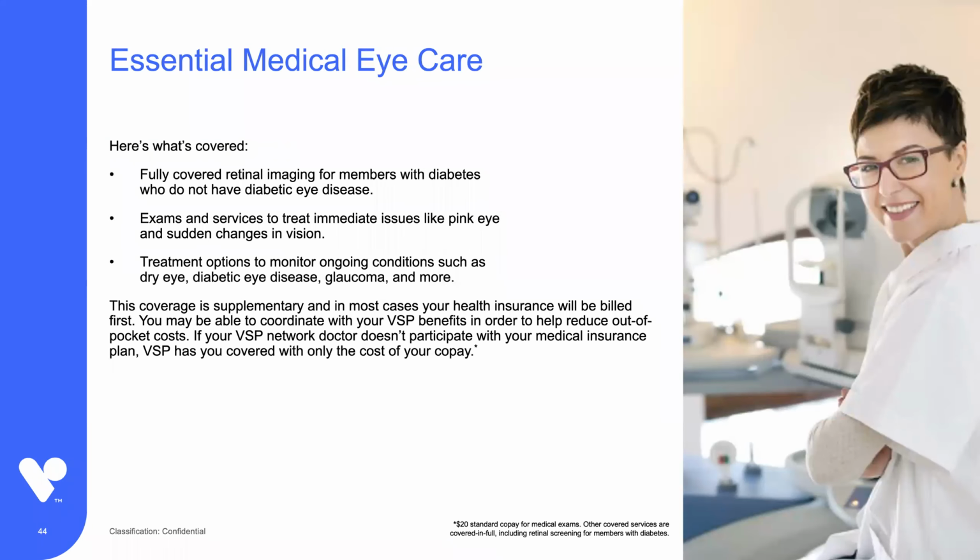So here's something called essential medical eye care. With this part of our program, here is what's covered. You have fully covered retinal screening for members with diabetes who do not have diabetic eye disease. You have exams and services to treat immediate issues like pink eye and sudden changes in your vision. And then you have treatment options to monitor ongoing conditions like dry eye, diabetic eye disease, glaucoma, and more.